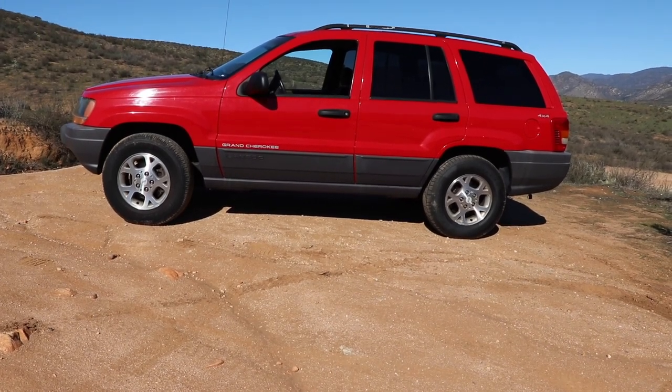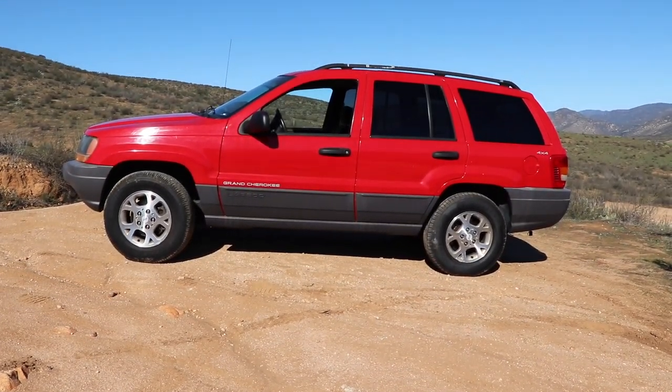Now, my son bought this from a family that used it for a while, and then it eventually became the two teenage daughters' vehicle to get to and from school and to and from work. And the dad did a great job of taking care of this because he wanted to make sure that his daughters had a good vehicle to drive. So this one has been taken really good care of.